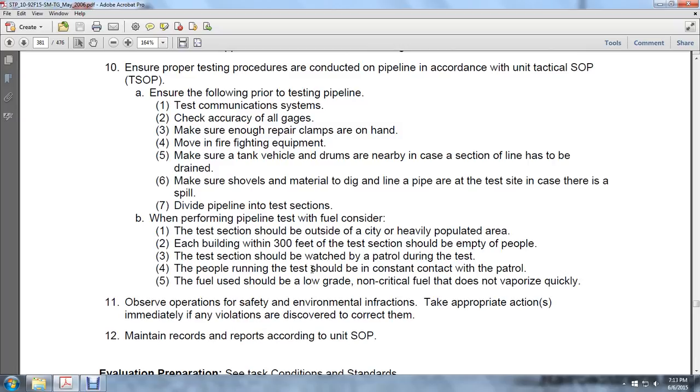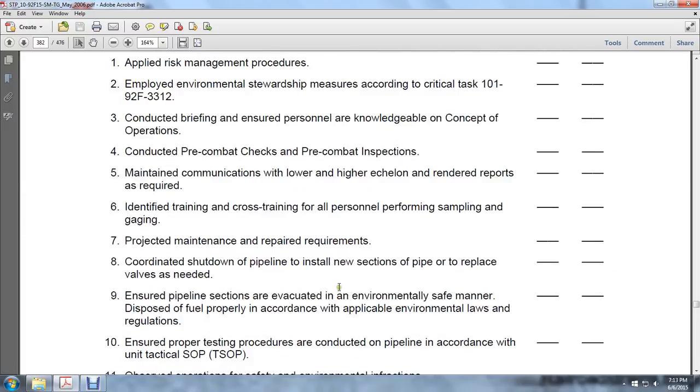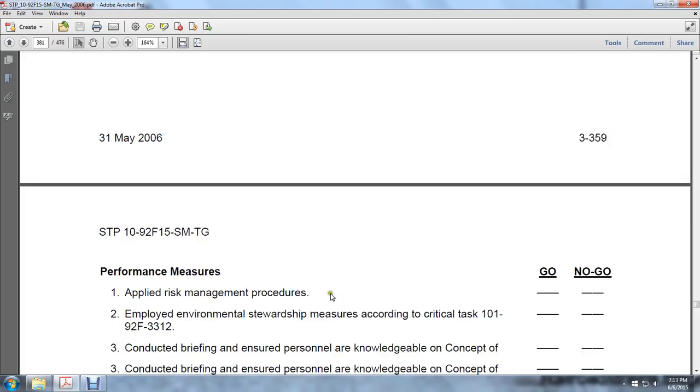11. Observe the operations for safety and environmental infractions, take the appropriate actions, and mediate if any violations are discovered, to correct them. Maintain the records and reports according to the standard operating procedures. See task conditions and control task conditions and standards.